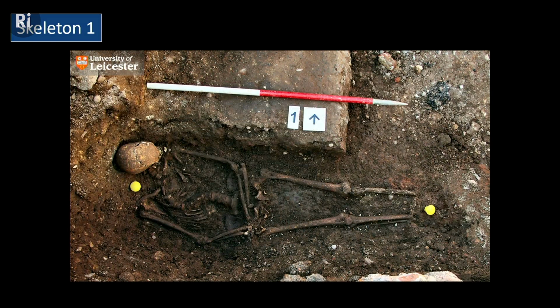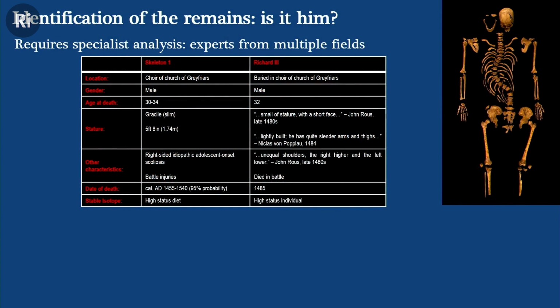And that's what we find. So we have a youngish male, severe battle injuries, severe scoliosis of the spine, in the choir of the Church of the Greyfriars. Is it him? So this is where you have to get a number of specialists on board who come and do the work. So what we're finding is that the location is right. This is a male, aged about 30 to 34. He's got severe scoliosis of the spine, battle injuries, stable isotope data is coming back, radioisotope data is coming back. It's all fitting, this being Richard.